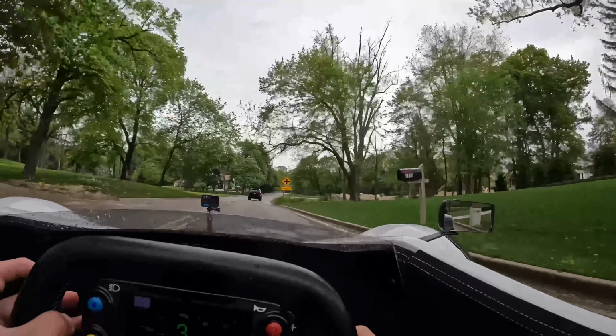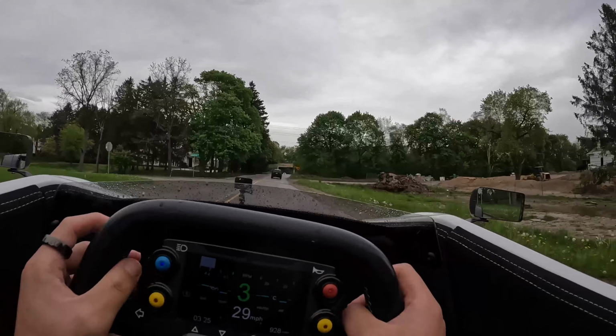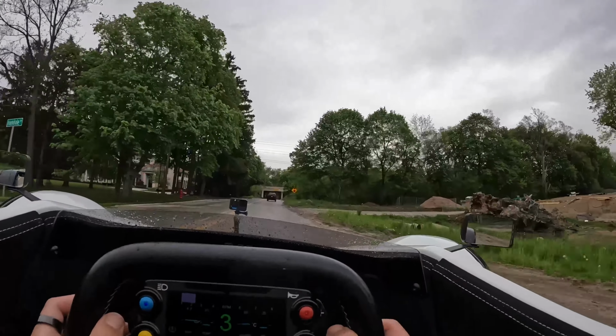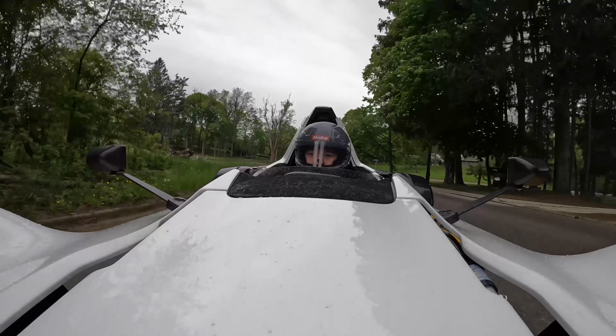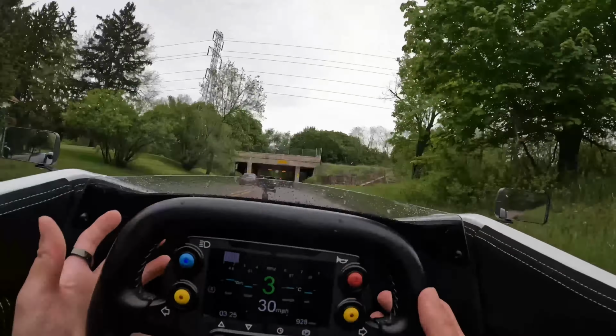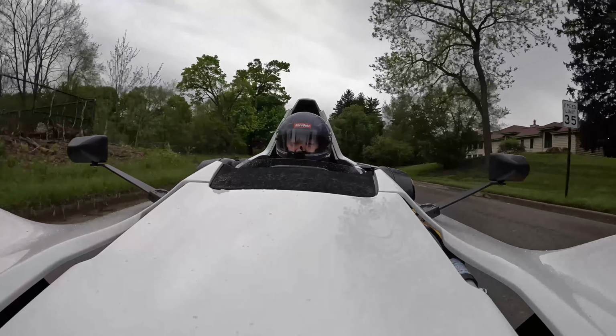The Ariel Atom, you could see too, it's got more of a body to it, with the tubes and the frame around it, right? There's more space. This is nothing. This is just a cockpit. I can barely move my arms. I'm just locked in here.